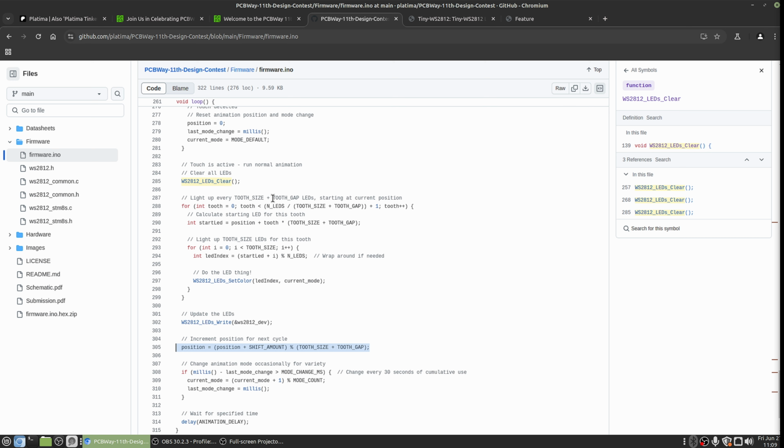So light up every tooth size plus tooth gap LED starting at the current position. Calculate the starting position for this tooth based on which tooth you're at, and then light up the tooth amount of LEDs, which is 4 in this case, and then wrap around if needed, which is go back to the start when you've hit the end of the LEDs so that you don't get any strays, I was calling them.